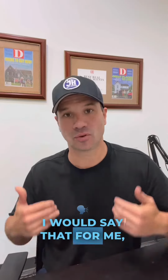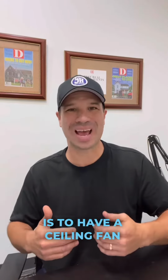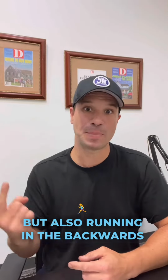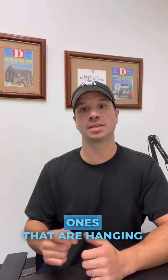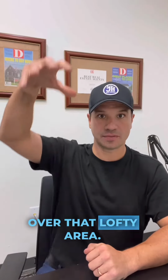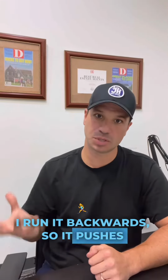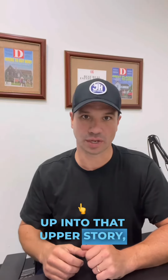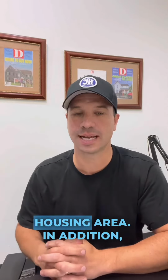I would say that for me, one of the most important things is to have a ceiling fan that's not only running, but also running in the backwards direction, especially the ones that are hanging over that lofty area. I run it backwards, so it pushes some of that cool air back up into that upper story, that second story of your housing area.